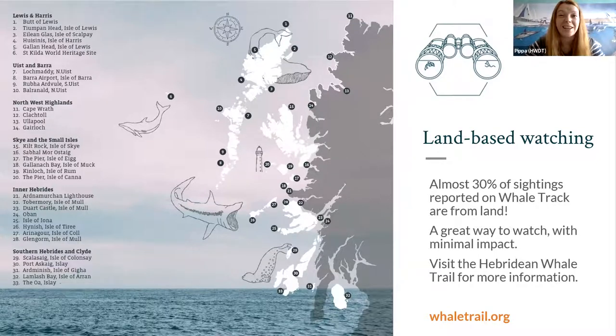The other thing is that land-based watching is actually a great way to see these animals with minimal impact. So it reduces the number of boats on the water. It means that there's not a need to get close to the animals. And therefore, it really reduces the chance of any unintentional disturbance. So I really would recommend it.